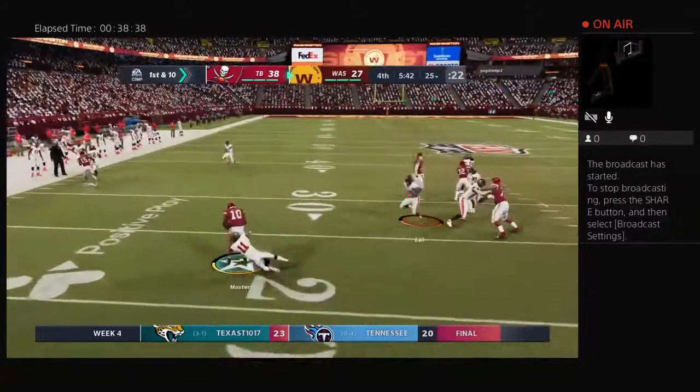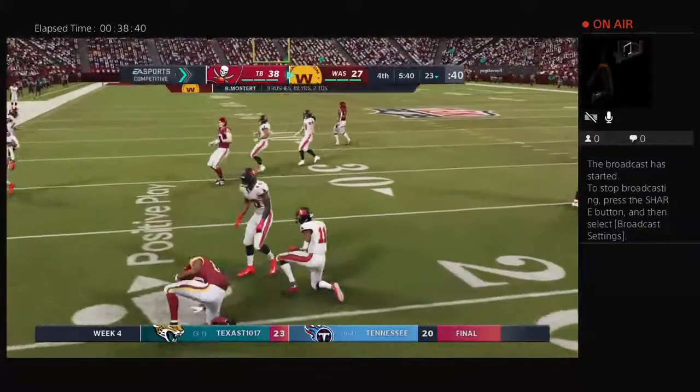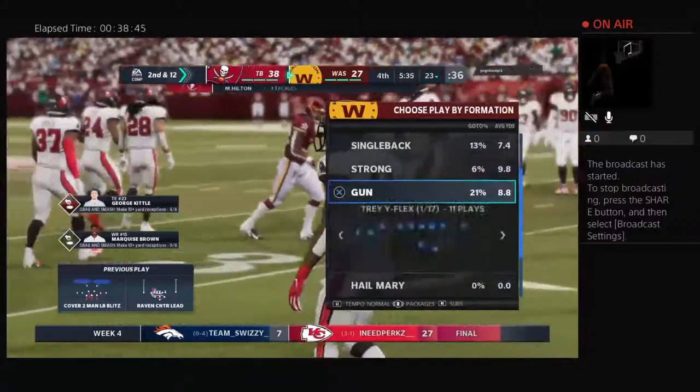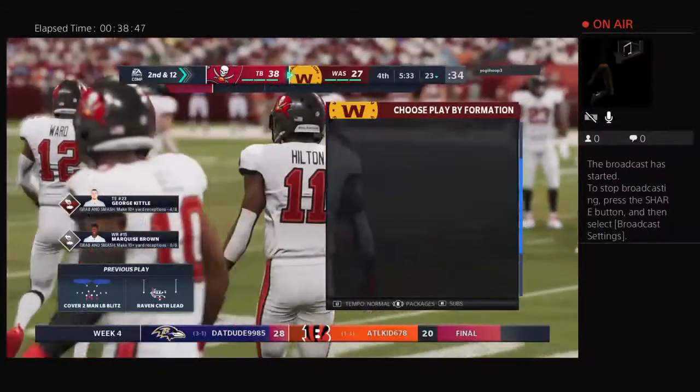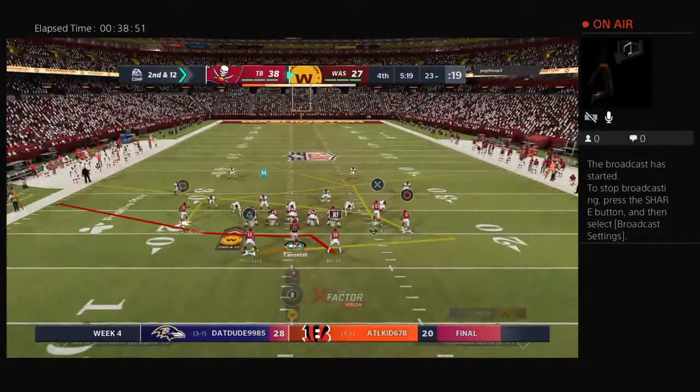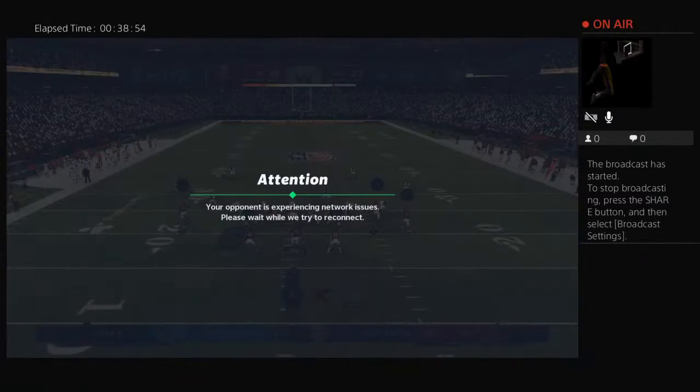That last field goal made it a 2-score game, so they need to get points out of this drive relatively quickly. 2 yards the loss, 2nd and 12. How about the job there on the outside? Shed the wide receiver and was able to make the tackle on the perimeter. First play of the drive goes the wrong way. Here's 2nd and 12.